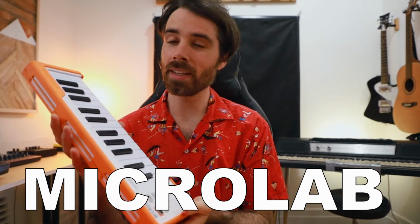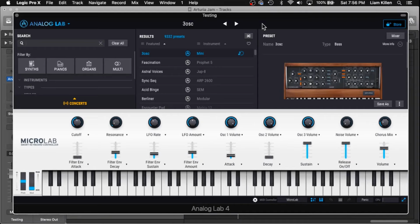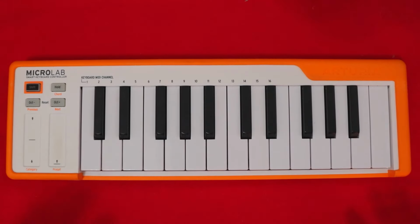Item number 2 is Arturia's Microlab. This is a MIDI keyboard, so there's no actual sounds programmed into it. It's used as a controller for software that's on your computer. It's a great gift because it makes for a very nice small desk keyboard. It's not too big. In fact, here to give you a reference, it's smaller than my typing keyboard. To be honest, I actually use this model more so than I do my bigger keyboard models.